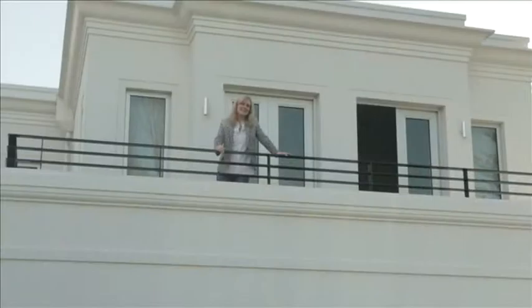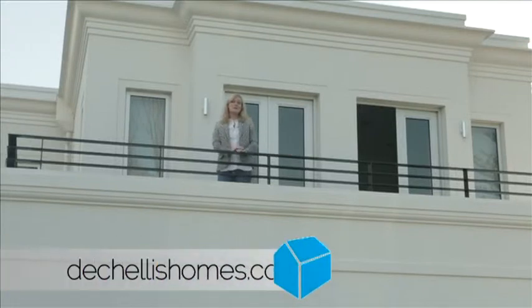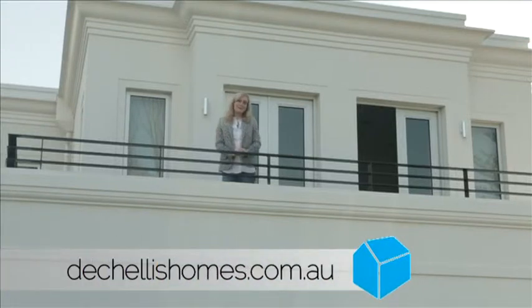It's no surprise that this home is a Master Builders Award winner. It really is a fantastic home and includes everything that a busy family could possibly want. If you'd like more information about this home or any of the beautiful homes in the Chellis range, then you can give them a call or look up their website, chellishomes.com.au.